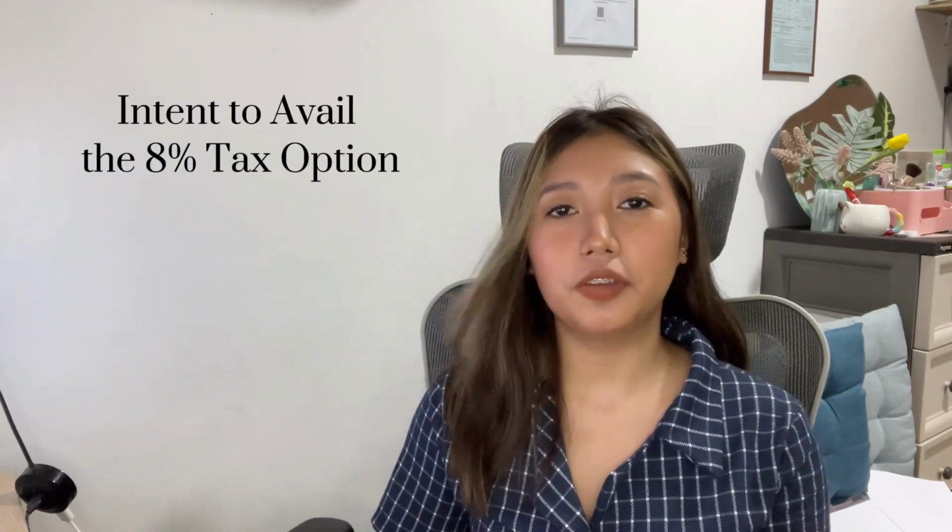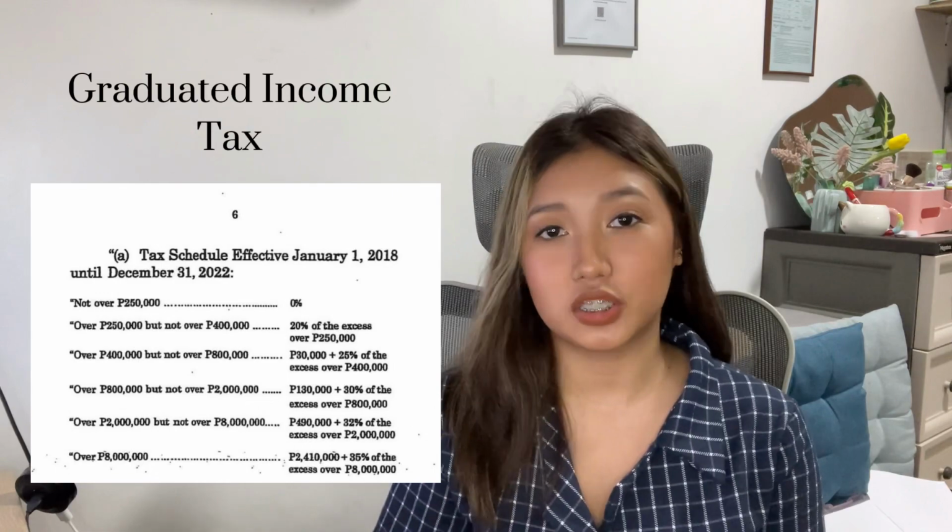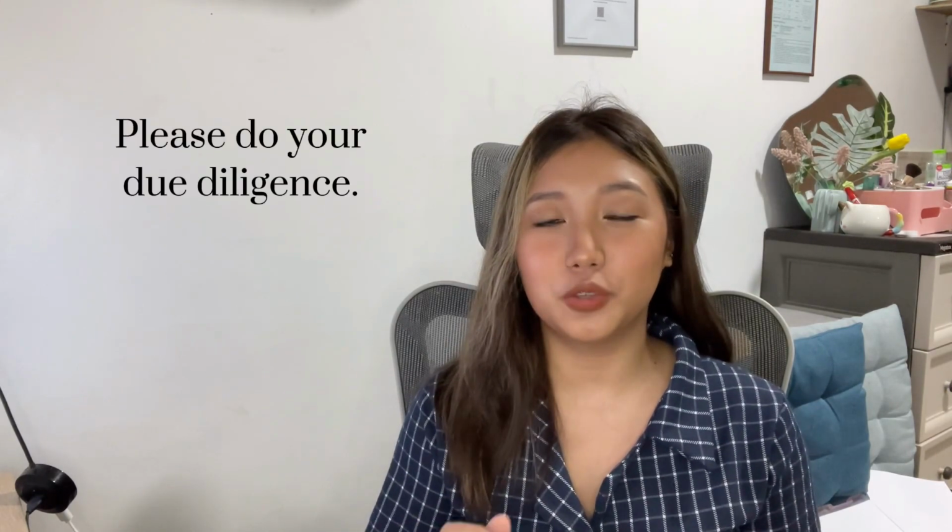So, next na kailangan natin is yung intent to avail 8% tax option. So, ito, depende naman to sa inyo kung i-avail nyo ba is yung 8% tax option or yung percentage tax. Disclaimer lang, hindi po ako professional about sa mga BIR, sa taxes and all. I just did my research, so I suggest that you will just take my advice as a grain of salt and you will do your due diligence na mag-research din about sa topic na ito.